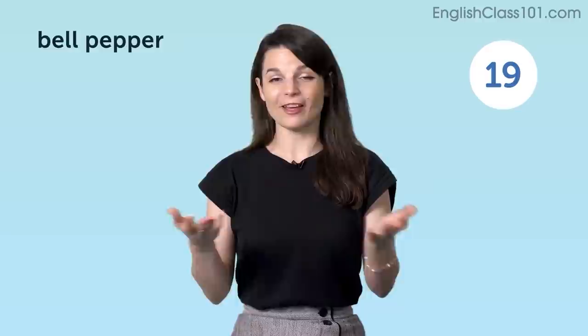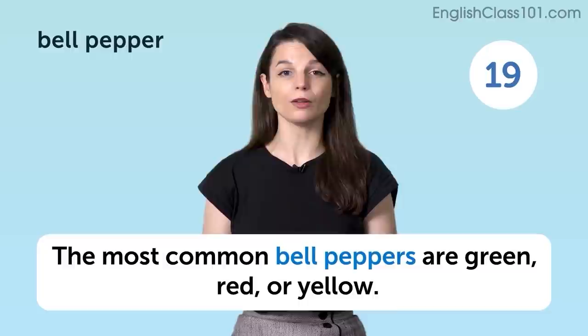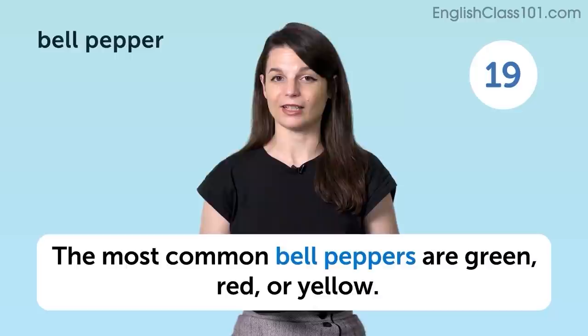Bell pepper. So a bell pepper is another food that many people like to eat. Sometimes they're a little bit bitter. The most common bell peppers are green, red, or yellow.